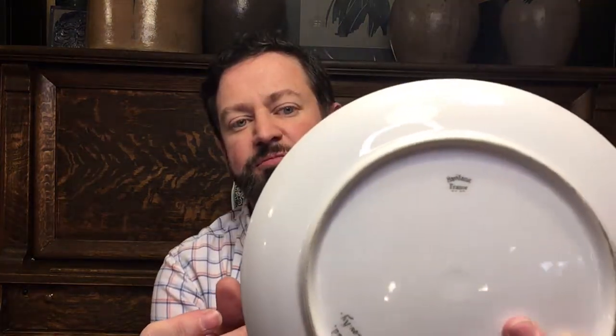I am again very partial to any type of decorative plate, and there are different scenes and different things that I like more than others. What I was attracted to on this one, I do like the design, not something I'm super excited or ecstatic by, but it's a very pretty hand-painted daisy motif with the green borders. It's a Haviland France stamped plate.